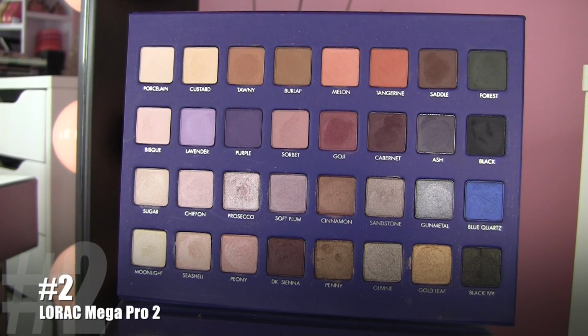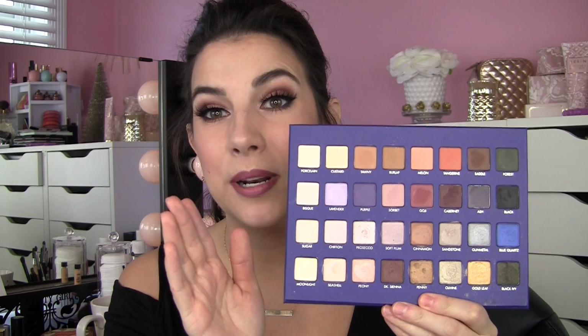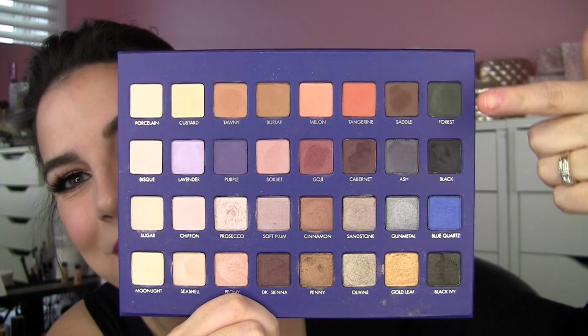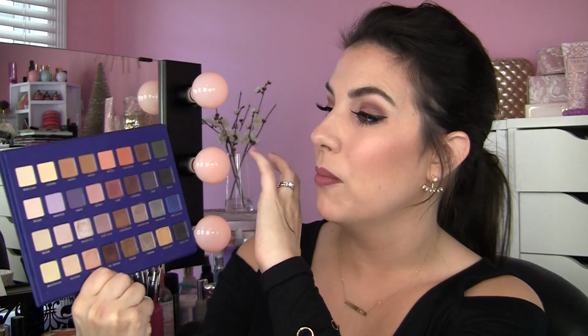This is the LORAC Mega Pro 2. I enjoy this above the first one that they put out. I know there may be some debate on that, but these are the Emily Awards, so I get to pick. And I love how you've got 2 rows of matte, 2 rows of shimmer. There is so much you can do with this palette. There's so many differing directions you can go in.